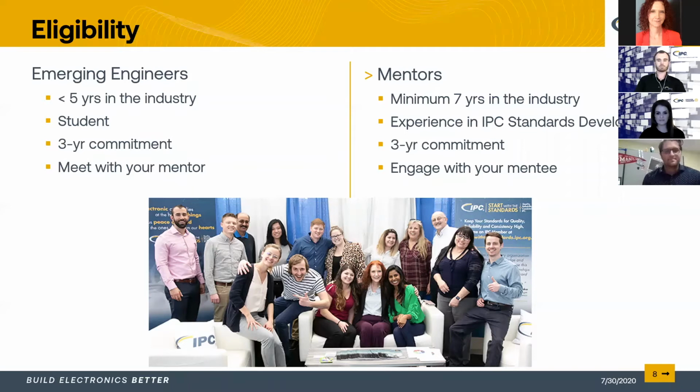Mentors are required to have a minimum of 7 years experience in the industry and also experience in the standards development process. They too are required to have a 3-year commitment and to engage with their mentees.